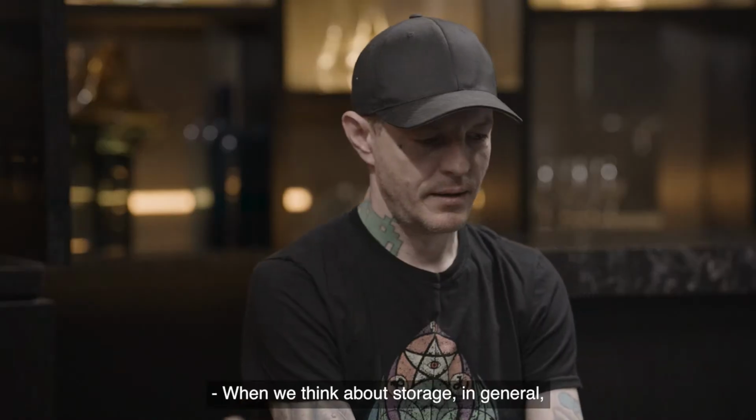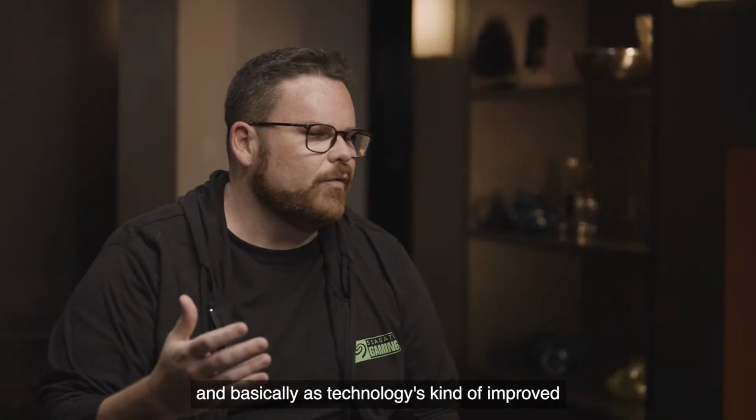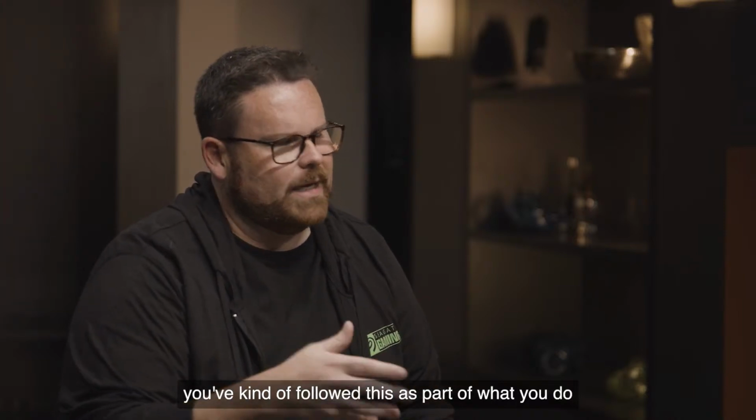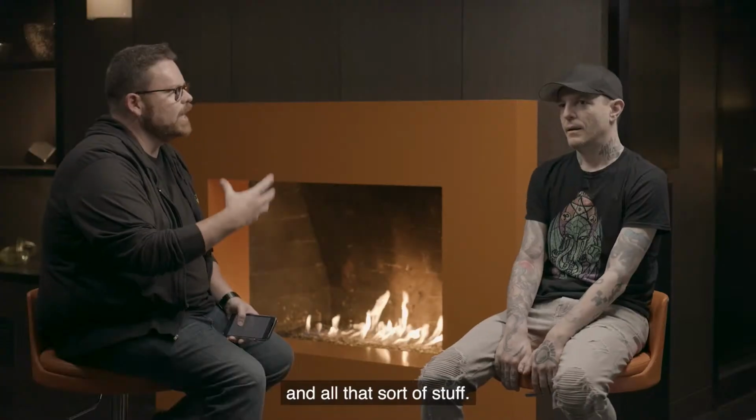When we think about storage in general, and how technology has improved and gotten better, you've followed this as part of what you do on a regular basis as a music producer and DJ and all that sort of stuff.